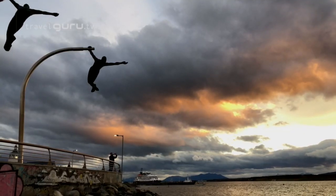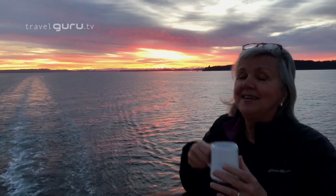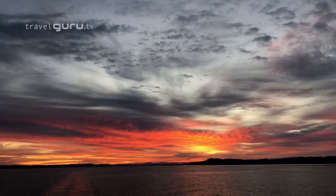Got the most beautiful sunrise this morning as we head into Chiloé, Chile's second largest island. Come up on deck with a cup of tea. Days don't start better than this.